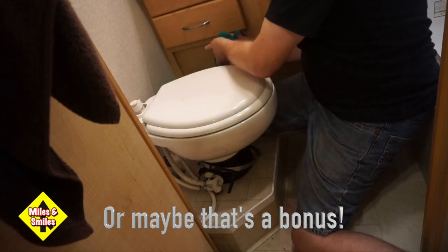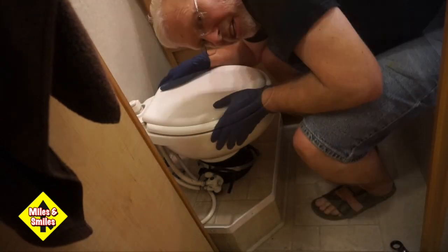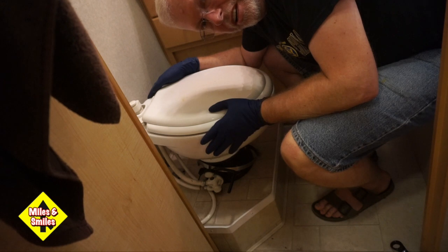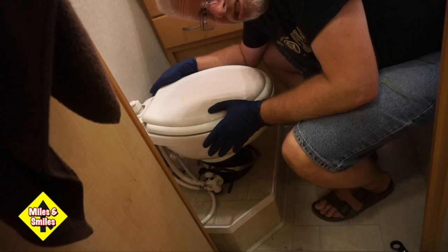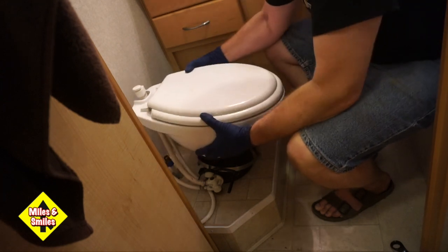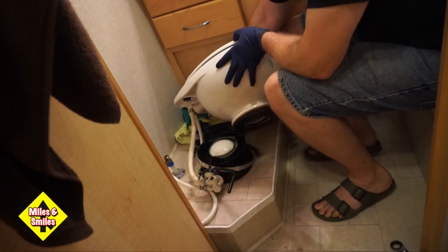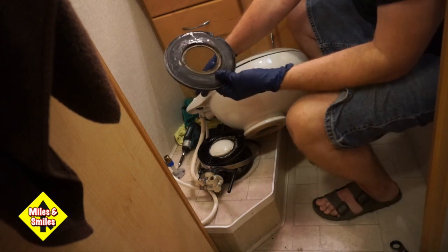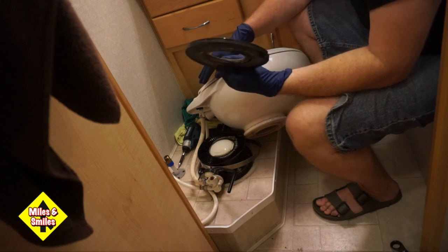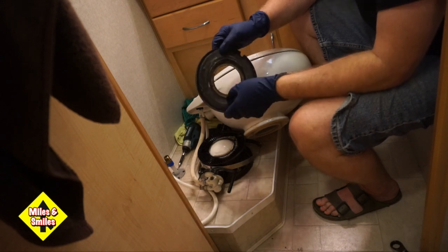And now it's time for the ooey gooey. So I'm gonna put on some gloves. And if this goes the way that people show on other videos I've watched about this, I should be able to just lift this right off, and the seal should be right underneath it. So here we go. There it is. There's the piece that comes off. Kind of grimy. It's actually 2 pieces.